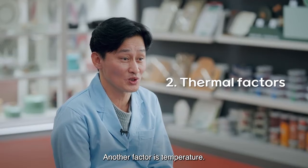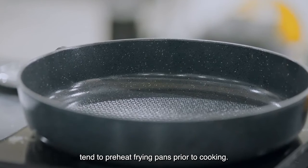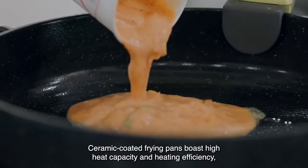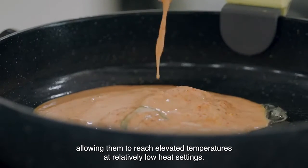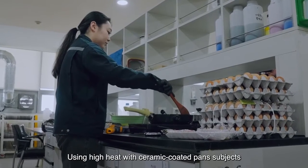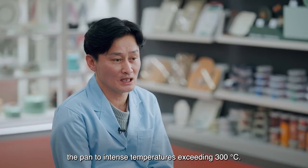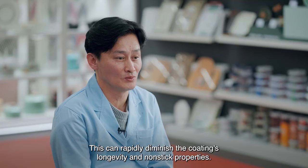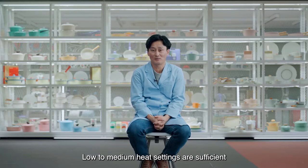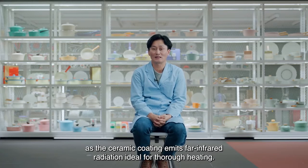Another factor is temperature. Domestic consumers tend to preheat frying pans prior to cooking. Ceramic-coated frying pans boast high heat capacity and heating efficiency, allowing them to reach elevated temperatures at relatively low heat settings. Using high heat with ceramic-coated pans subjects the pan to intense temperatures exceeding 300 degrees Celsius. This can rapidly diminish the coating's longevity and non-stick properties. Low to medium heat settings are sufficient as the ceramic coating emits far infrared radiation ideal for thorough heating.